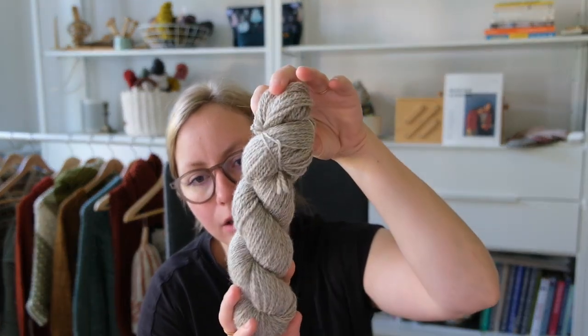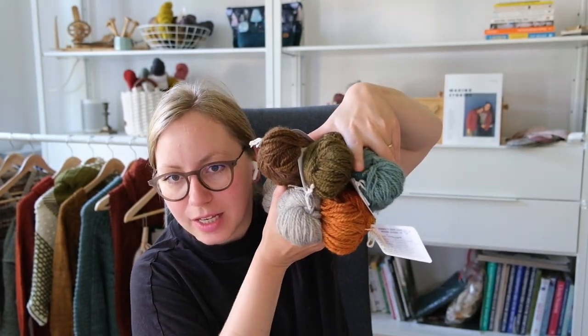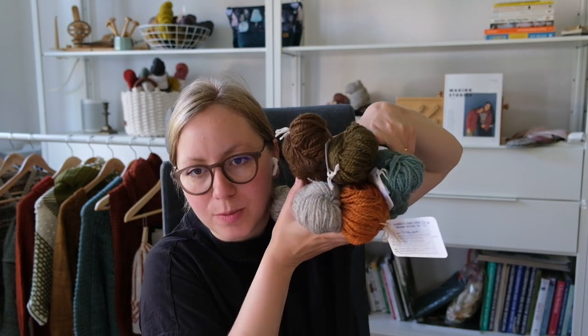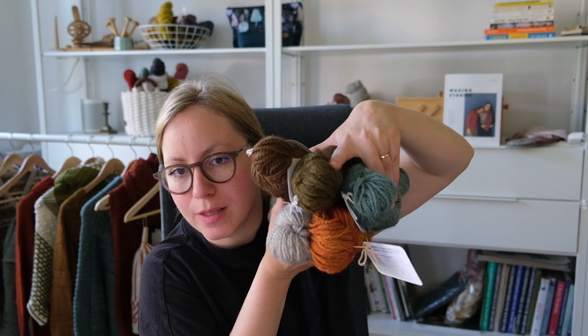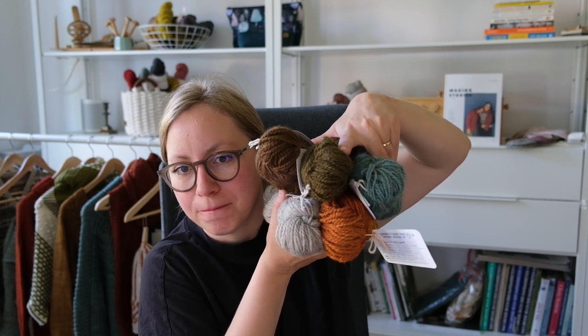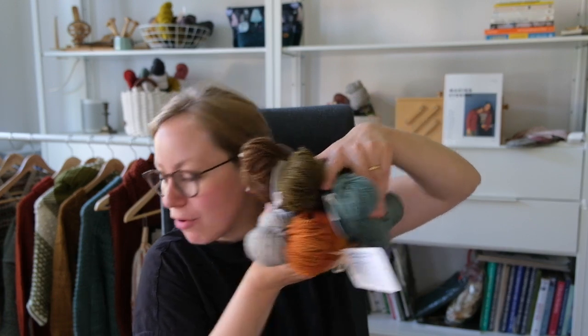And then the other one is an undyed au naturel gray. So those are the colors. And there you can actually see the difference between Factory Girls, which is the green, and Ginger Snap, which is the brown. Yeah. So very, very, very pretty.